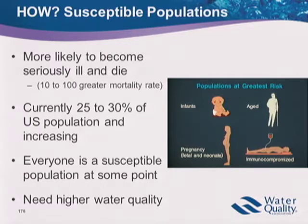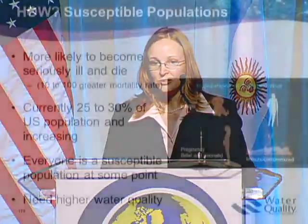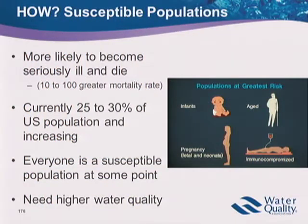Susceptible populations need higher water quality, and it's mostly because they are more likely to become ill or die. They have a 10 to 100 times greater mortality rate than those who are not susceptible. And currently, at any one time, about 25 to 30% of the US population, and increasing, are susceptible populations. And the one thing that always gets me is that at some point in your life, everyone is actually considered a susceptible population.